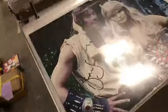Yep, I didn't think I had it here yet. And I got a lot of Kevin Sorbo photos. Yep, I'll have to grab that one at the house.